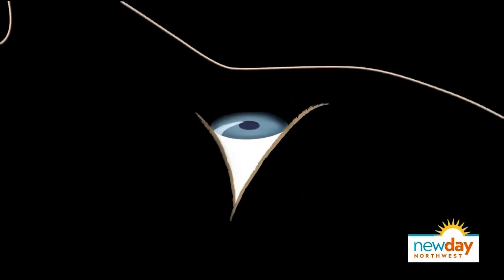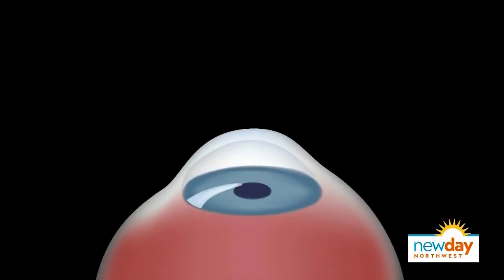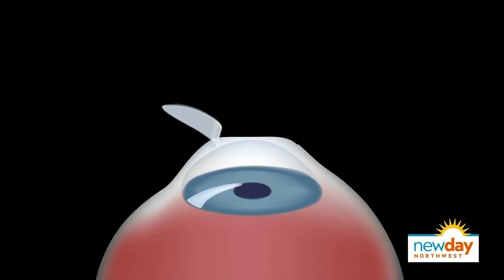And so what does this feel like when this is happening? Well, there's a sensation of pressure. There's nothing sharp, nothing hot. Your vision does dim a bit during the first step to create the flap. And then the second step, with the application of the treatment laser, there's no feeling or sensation. Nothing at all? Right, correct.